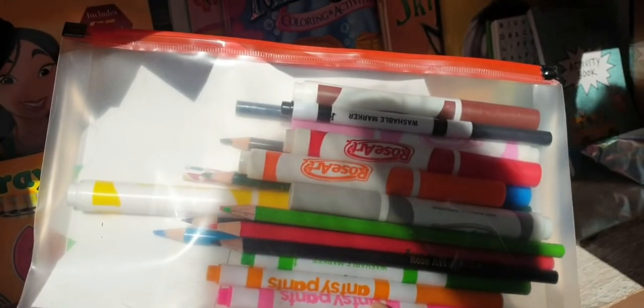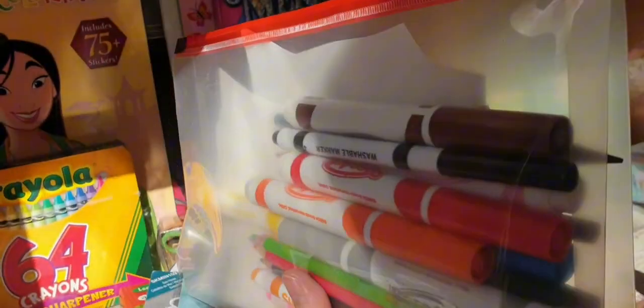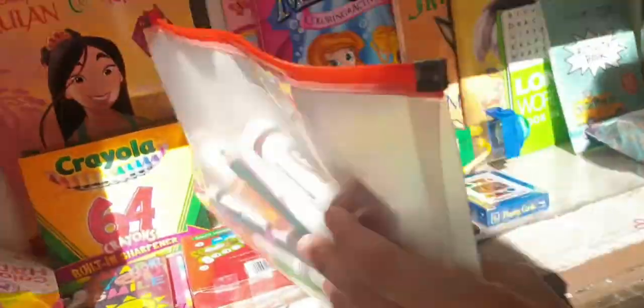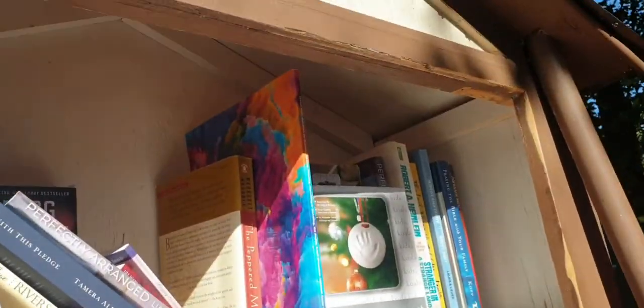Oh. Bring the Bible for your family. Coloring book. But I like the pencil inside. Can I get the pencil? Oh, pencil. You get the pencil. So funny, the unsharpened one. Yeah, I'm only getting the pencils. Okay. Thank you. Oh, Crayola. Okay, thank you, little tree.